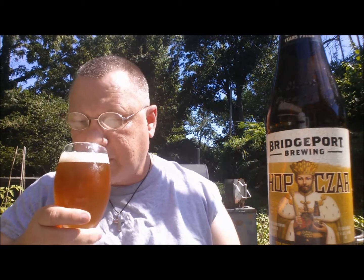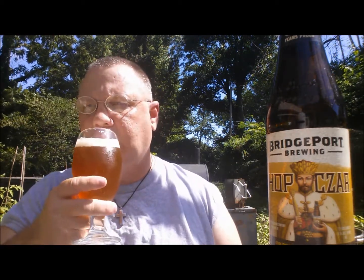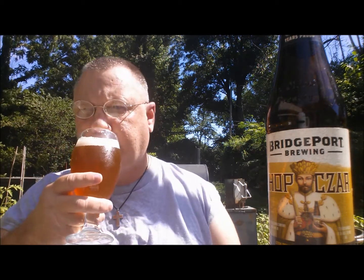the nose on a beer like this is almost as important as the taste. I almost never say that, because for me it's all about the taste. I don't pay attention to lacing and all that other crap that beer reviewers do. I'm not a beer reviewer, so that's all nonsense to me. But on this one, the nose really is so exquisite that you need to take some time and enjoy that nose. The aromas are just breathtaking.